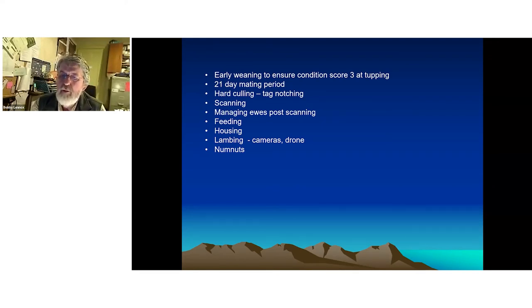It's also very handy if your cow's calving out in the hill and you can't find it. You can very quickly shoot over the hill park with a drone and find a missing cow.